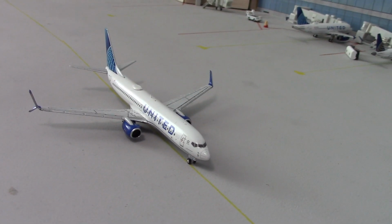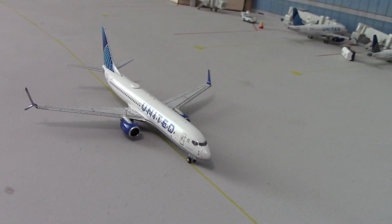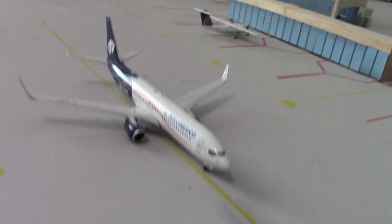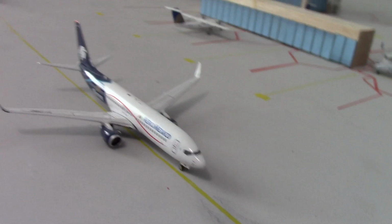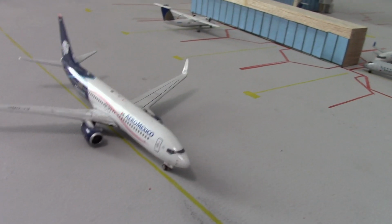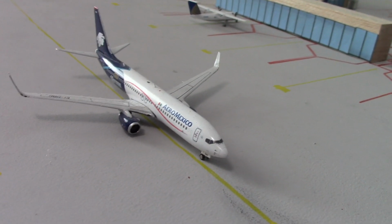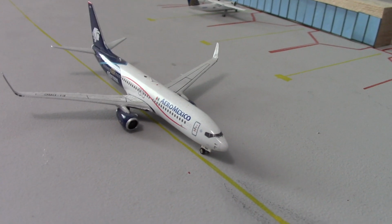United 737-800. This aircraft is in the new livery and will be heading out to San Diego. Then just in front of that, we have an American, oh my god, Aeromexico 737-800. This aircraft will be heading out to Mexico City.